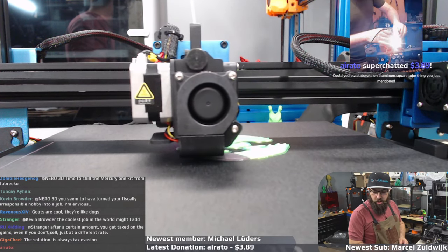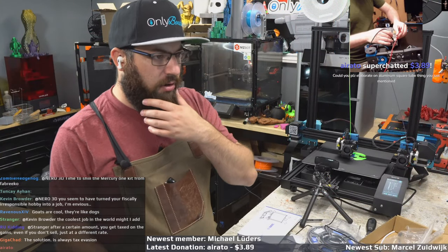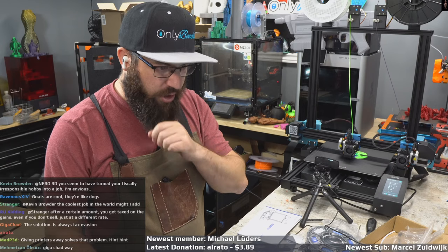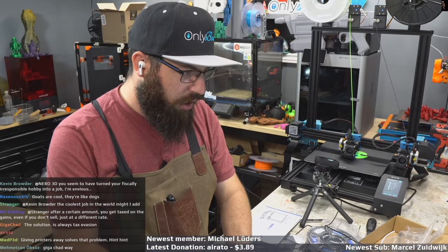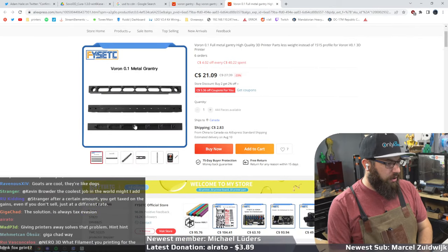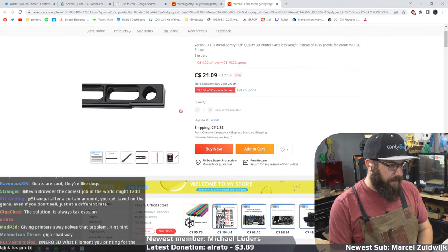Can you please elaborate on the aluminum square tube thing you just mentioned? Oh, let me find it on AliExpress here. And you gotta be careful, because AliExpress likes to show random stuff that you really shouldn't show on stream. Express one gantry. Let me see here. One of these. Okay, so these have been popping up now and they're like hollowed out aluminum tubes for your gantry on a Voron.